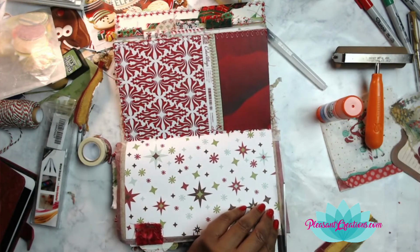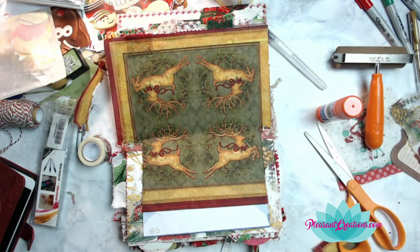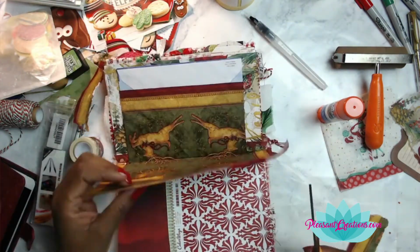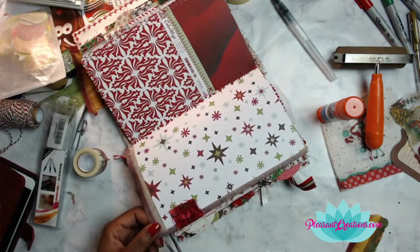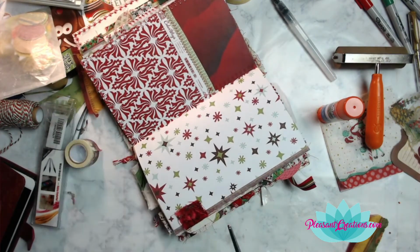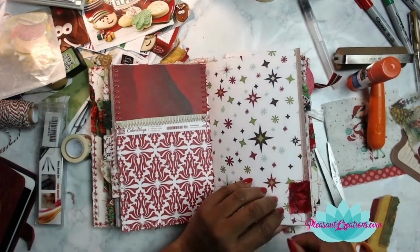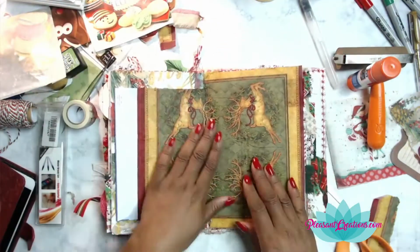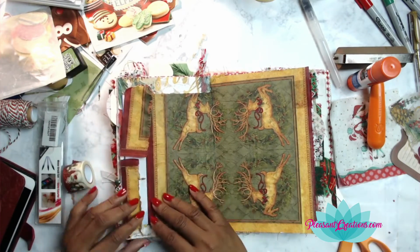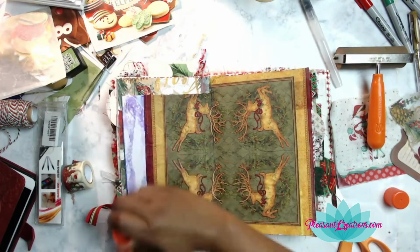So you can see here, this part down here was kind of short, so I didn't have a lot to work with when it came to the water, so I just went ahead and used my scissors to cut that off. So there's a few ways that you can actually get the extra paper off. And of course the water is a great way, and then you can use your scissors. And I decided to leave that right side, just let it hang over, because I like hanging over stuff too on my journal.